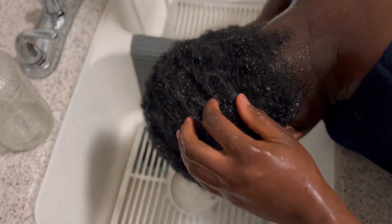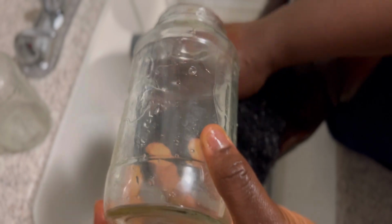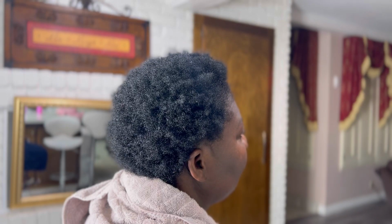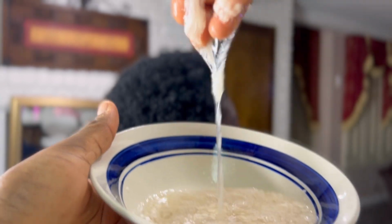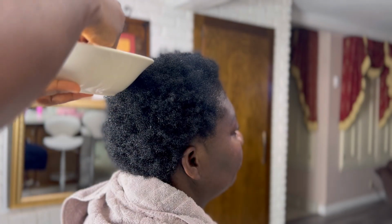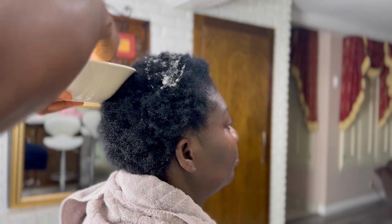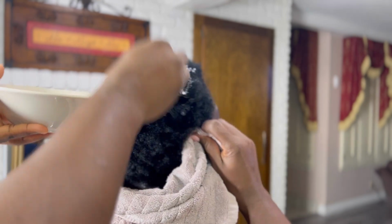Alright, so I start by washing her hair. Then after that, I'm going to go in with the apple cider vinegar mixture that we just made. I'm going to pour it all over her hair and massage it into her hair. What this does is it's going to cleanse her scalp and make it ready to absorb any good treatment. After using the apple cider vinegar, go in with a mild shampoo to wash your hair. I didn't want this video to be too long, so I cut that section out. So make sure you are washing your hair before using this remedy.